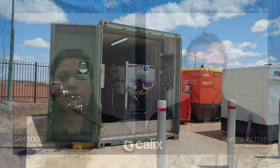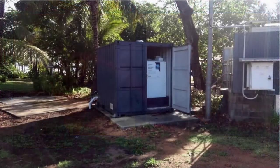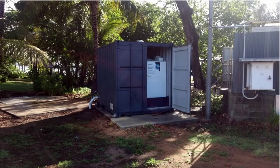Now, the beauty of the container is it's very safe. I mean, it's pretty difficult to break into a shipping container. They're very vandal-proof, but they're also very waterproof, which is good. And they're relatively easy to pick up and place and move around. The next system we have is the Max.